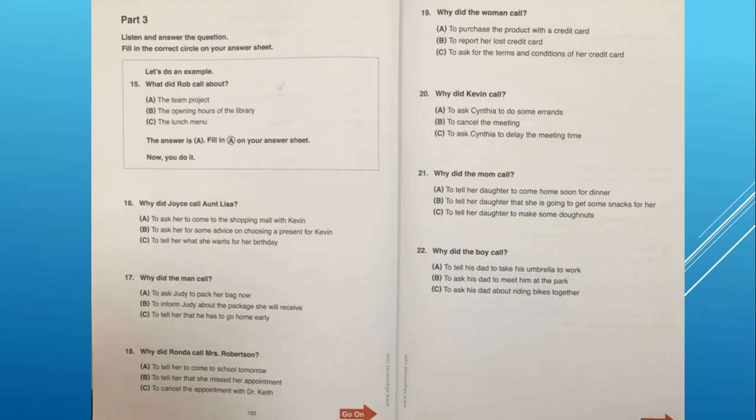Why did the boy call? A. To tell his dad to take his umbrella to work. B. To ask his dad to meet him at the park. C. To ask his dad about riding bikes together.